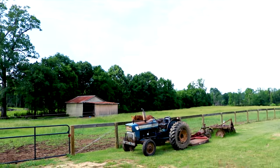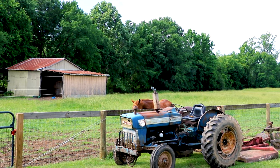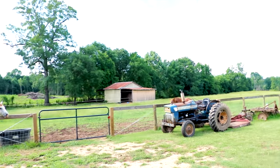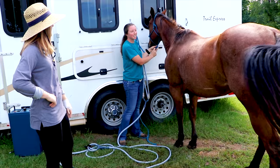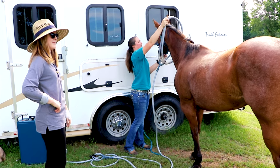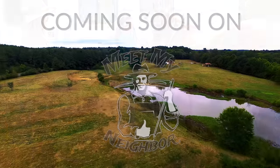I don't know if you can see him, but behind the tractor is Rambo. He's the one that gets the treatments. Oh, I think I've met Rambo before. Rambo is also the one that I said likes it very intense. Yes, that's right. Very cool.